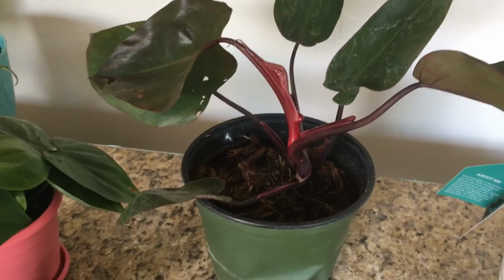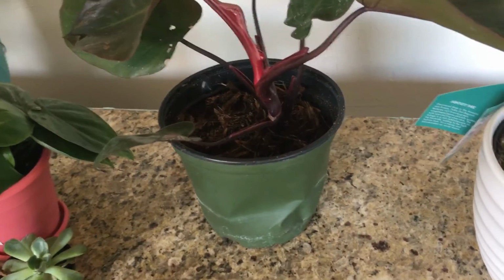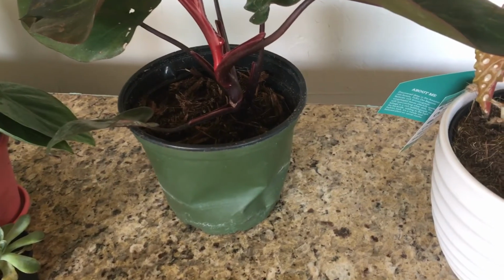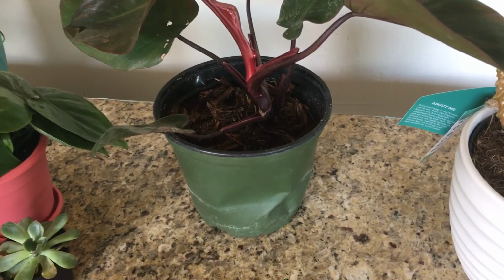The Pink Princess was the only thing that was ordered this time around. Everything else was local. You can see it in kind of rough shape, but hey, I got them and I can always try to bring them back.